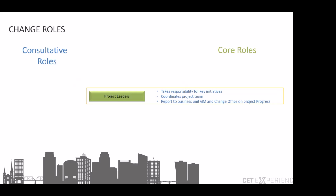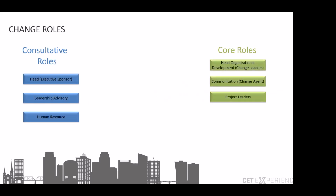So they will report into me as far as giving me updates and statuses on how it goes. But it might only be 5% of their job, right? I would like to see it on their objectives for the year to be able to support and complete this project, but it's not their full-time job. So that's how I would define project leaders.